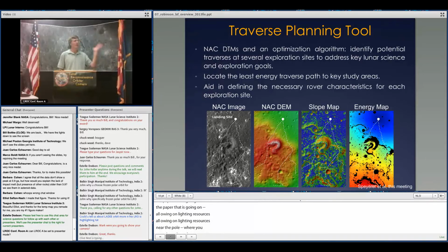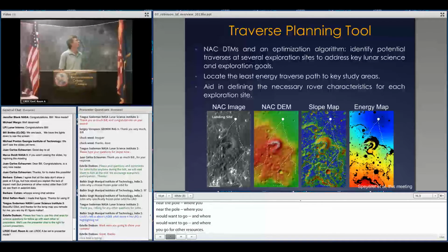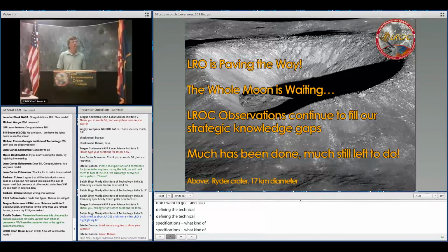Next slide, please. And another aspect of utilizing these NAC topographic models is we can use these completed DTMs for all sorts of planning future missions in terms of traverses, the easiest path to go, places you don't want to go, and also for defining the technical specifications for the rover. What kind of terrain does it need to go over to answer the specific questions? And go to the final slide, please.